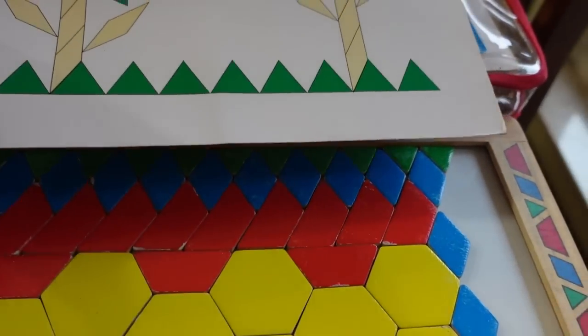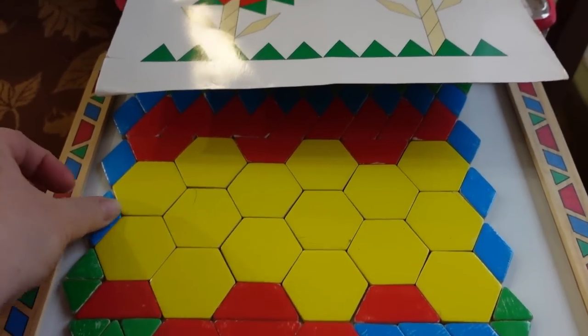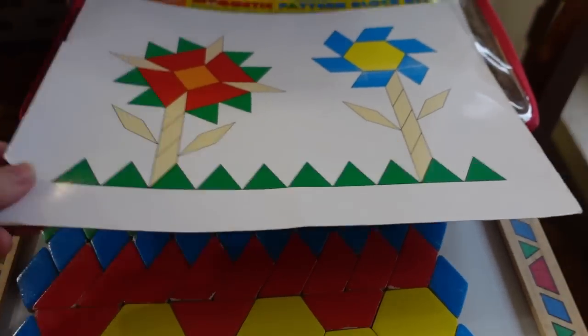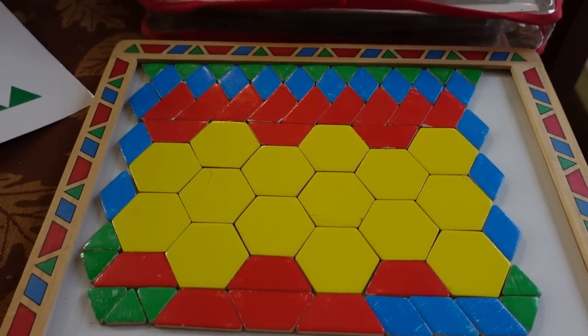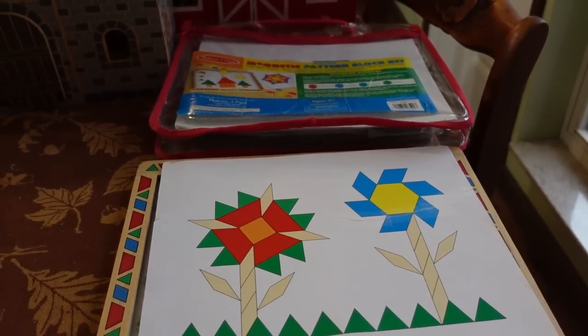You can slide these little papers down in here, and then you get to put all these different shaped magnets on top. You get to build the pattern with it. And sometimes they use these papers, and sometimes they just make pretty things all on their own. So this is something we have kept in the family for years because it's been used repeatedly.